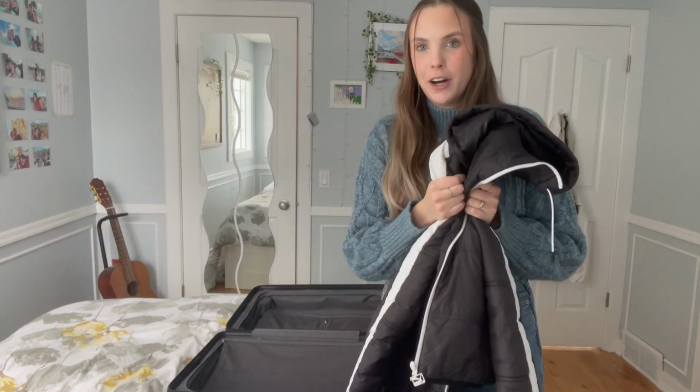When you're traveling to a cold climate, I'd recommend opting for only one pair of shoes. You really don't need anything else because you're not going to be wearing sandals or running shoes if there's snow on the ground. Lastly, you're going to need a jacket and snow pants. This is the jacket that I wear in the winter. You're going to want to wear it with you on the plane.